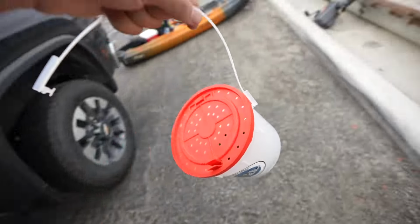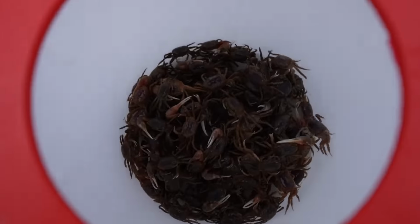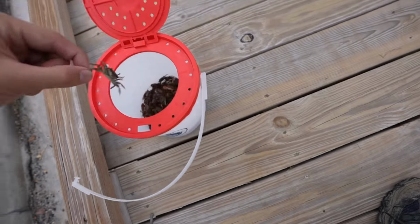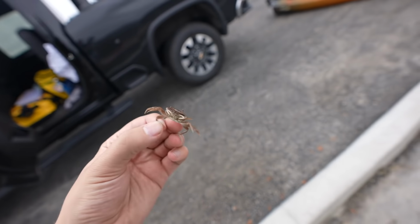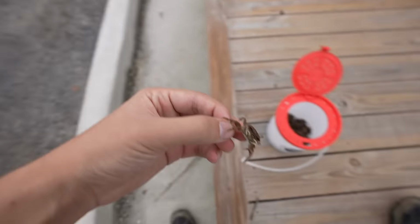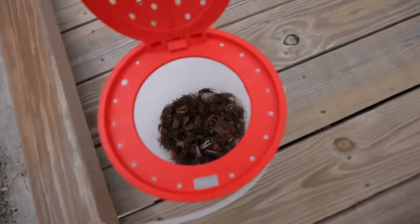Let me show you what we're gonna be using here today. This is pretty interesting. I don't think I've ever used this on the channel before, ever. Oh, there goes the bucket. All right, feast your eyes on this right there. Let me see if I can get one out. They won't pinch me, right? That right there is a fiddler crab. If you guys have been around the channel for a while, you've seen these dudes before. I have never fished with them, and apparently it's one of the best baits to use out here. So we got a whole squad of those.